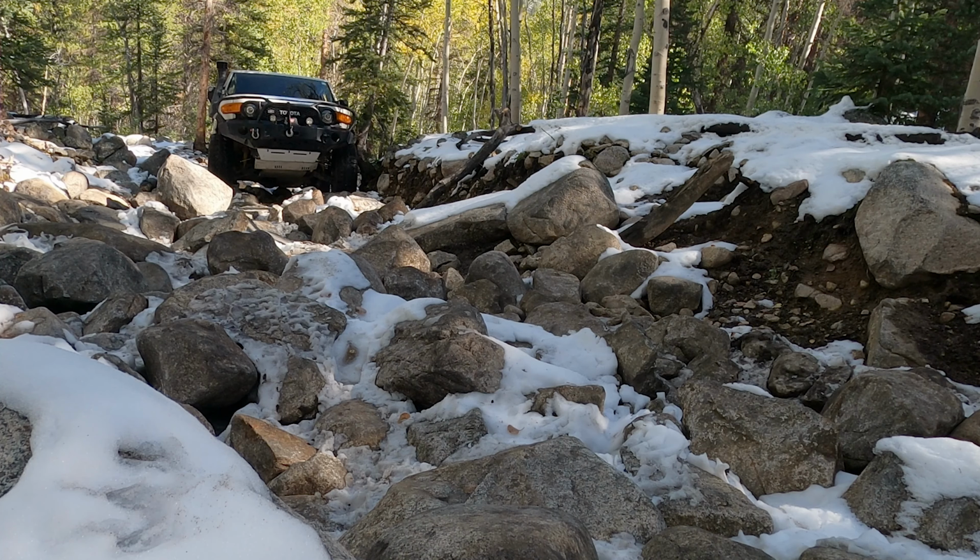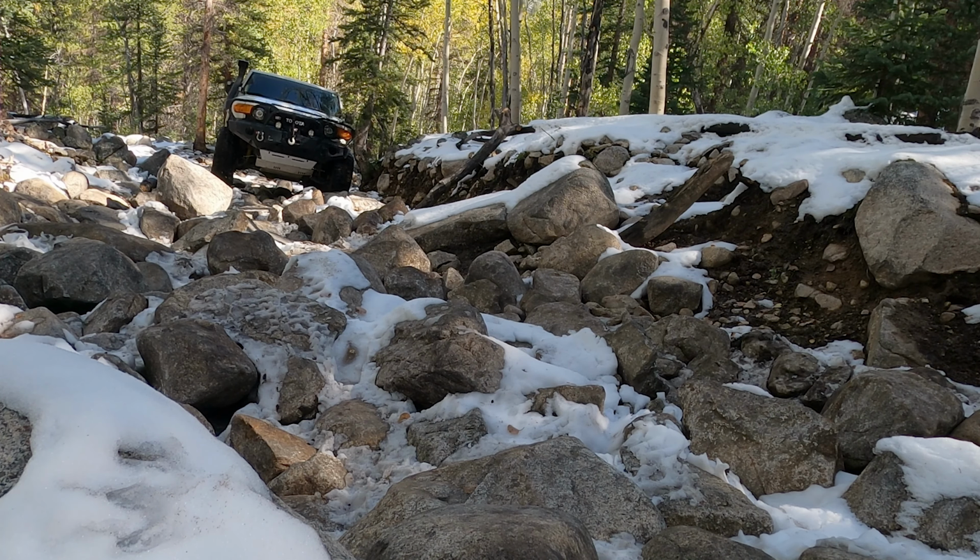This is the first spot that I really got jammed up in. It was a tight squeeze between some pretty large rocks. This is also still on a fairly steep climb, so the ice wasn't helping me very much.